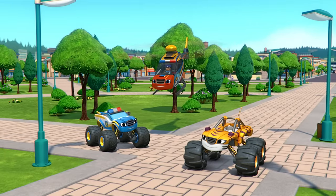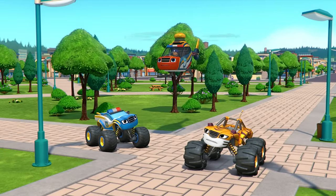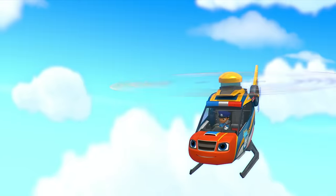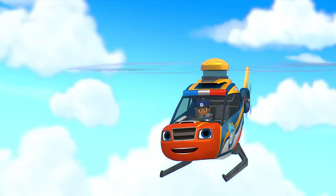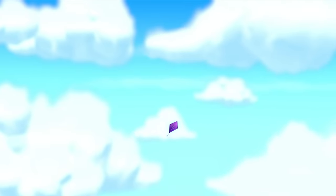Officer Blaze! Whoa! That sounds like Watts! Hang on, Watts! We're coming! Help us look for Watts. She's the pink truck with electric tires. When you see Watts, say Watts.